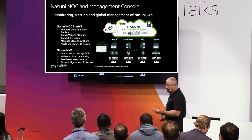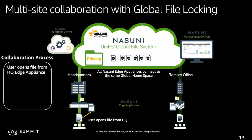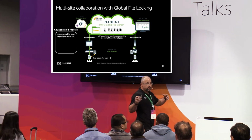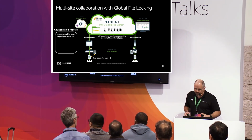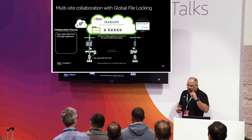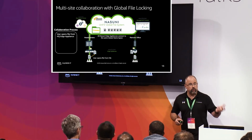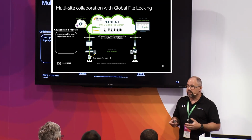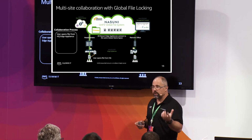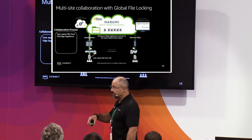And then, of course, we get into global file locking. So again, global file locking is an orchestration layer, another orchestration layer that runs in Amazon. It allows for real-time collaboration from 2 different sites, but on the same data set. It runs on DynamoDB, if you're interested. It runs in dual availability zones. We have 2 distinct service locations. We have a US East in Virginia that covers North America, and then we have an APAC lock server as well.